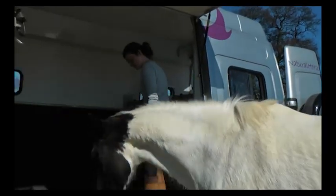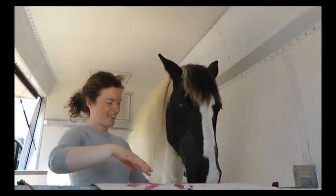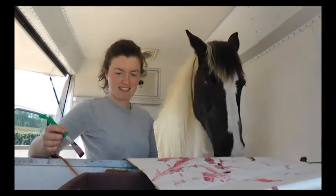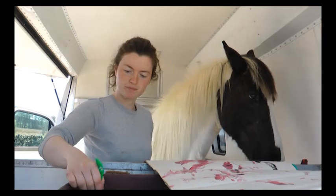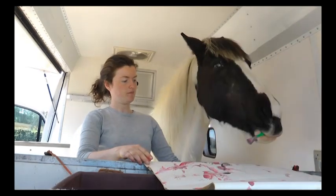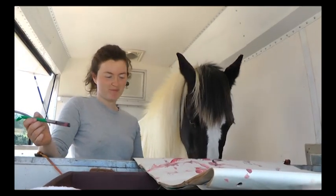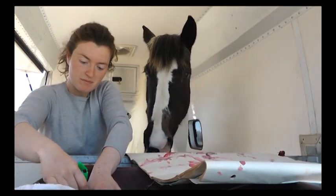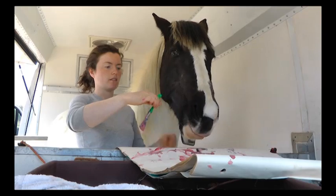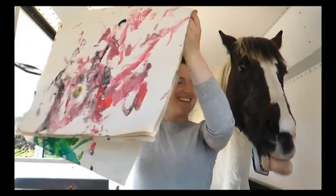How about turning your box into an art studio and asking your horse to paint a picture while stood inside? Good boy! Very nicely done. Good boy. Very clever.